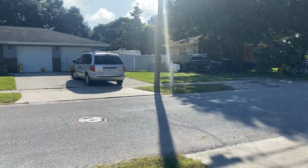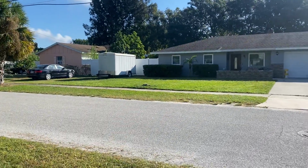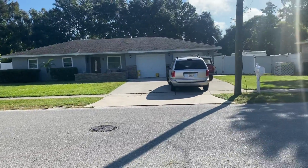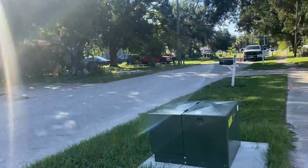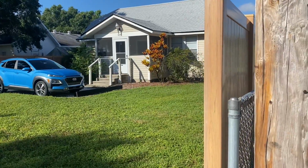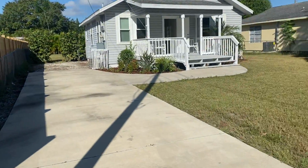This house across the street here sold for $255,000 in 2016, but it's a 3-2-2 with an outbuilding. This here is a 3-2 with a pool, and that sold for, I want to say, 285. You'd have to look it up to be sure.